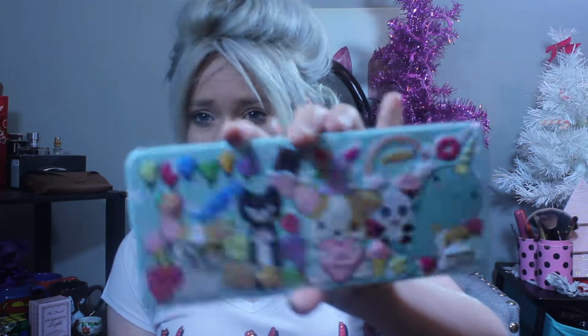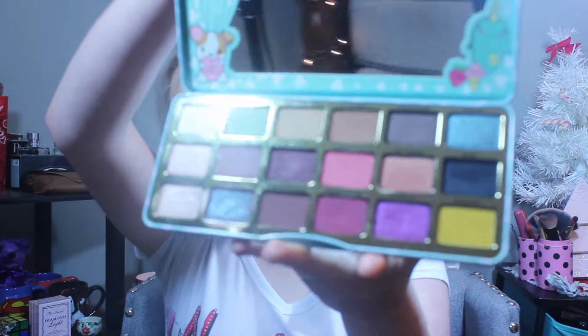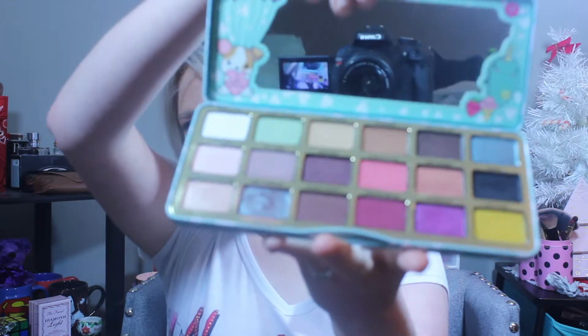Very, very pretty, cute packaging. This is really Too Faced. And then these are the colors on the inside. You have a mixture of mattes and shimmers. This is more of a colorful palette. And honestly, this is one of my favorites. I use it all the time.